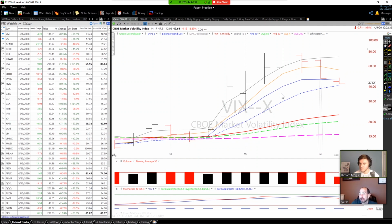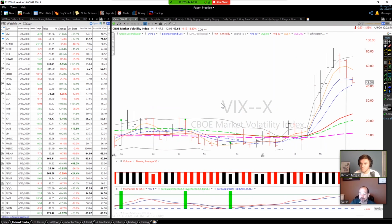So the VIX spiked up to, I think, the highest level ever, or something close to that. And now it's been falling. Now it's under 50, which is good to see. It's still elevated though, it's still at 42. It's not like it's a 12.